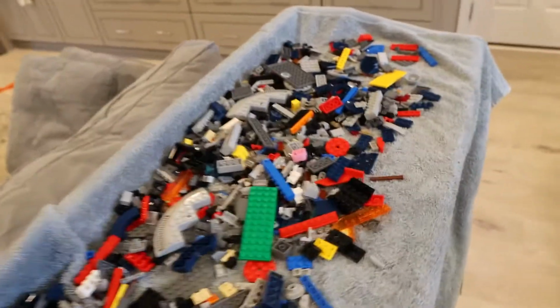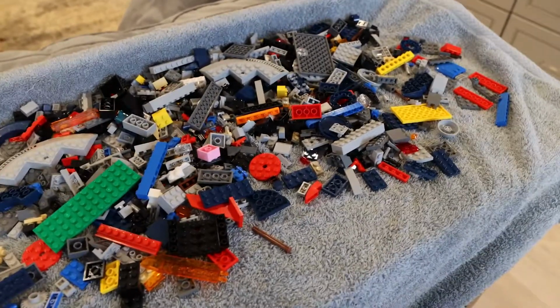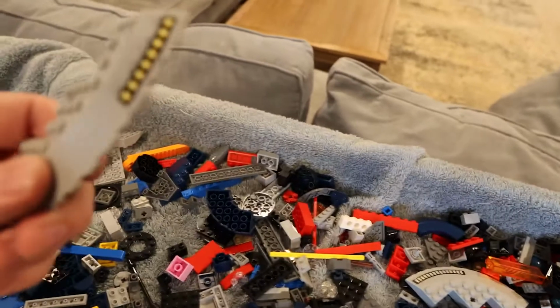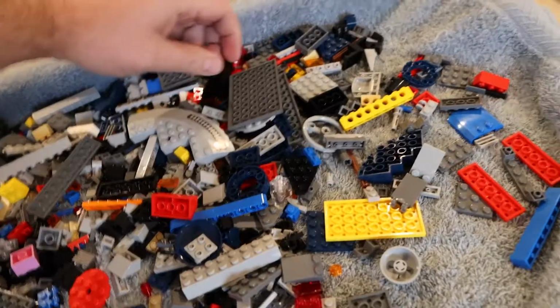Not that exciting, but put them in a tub with some Dawn soap, scuffled them around for 30 minutes or so. And I'm always surprised at how much better the parts feel. A lot of the time it's just like dust, but they just feel so much more clean afterwards. So you really want to make sure they're super dry. I was tempted to dive into these this morning, but there's still a little bit of water left.